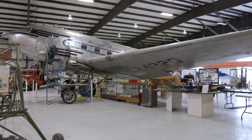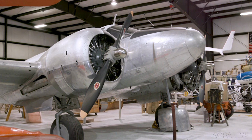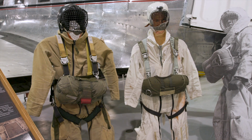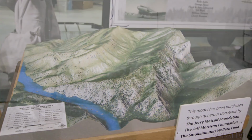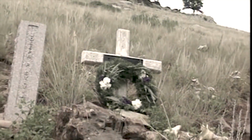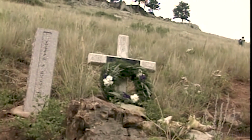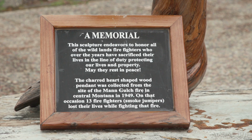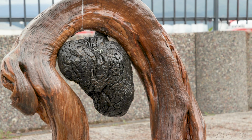So the DC-3 behind me, it's a converted C-47, is the most historic airplane in Montana. In 1949, this converted C-47 dropped 15 smoke jumpers into a gulch above the Missouri River in Montana. The wildfire blew up. 12 smoke jumpers and another firefighter died. The Mann Gulch fire is remembered today among the people who fight forest fires. It changed their training and their equipment.